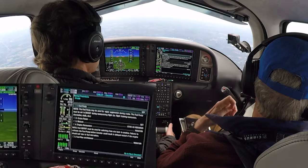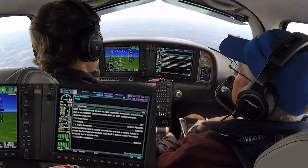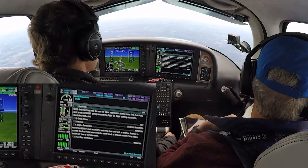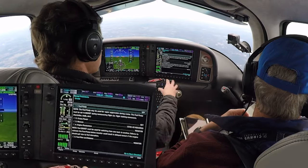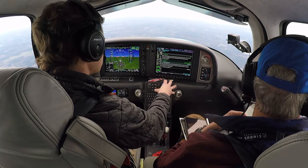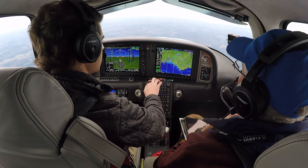Mixture back, you can turn the landing light off, we're going to run it lean of peak, should give us about 13.2 gallons per hour, 65% power. There it is. Back, check the map.